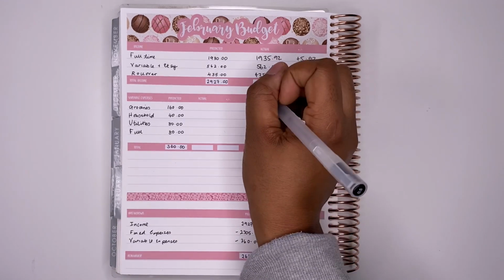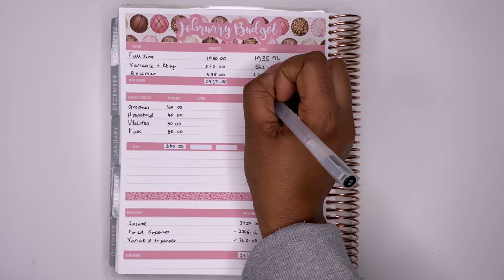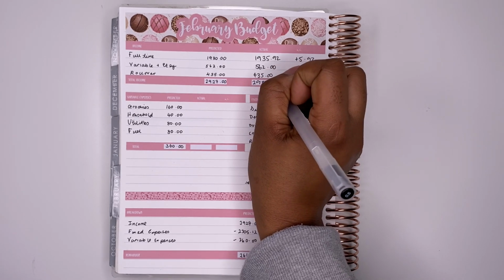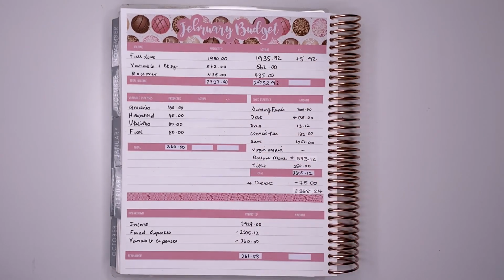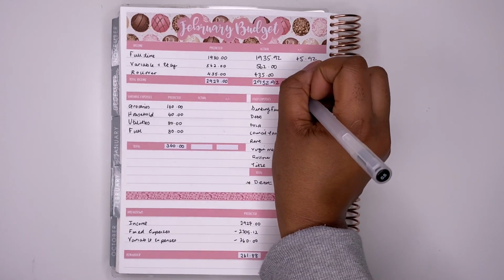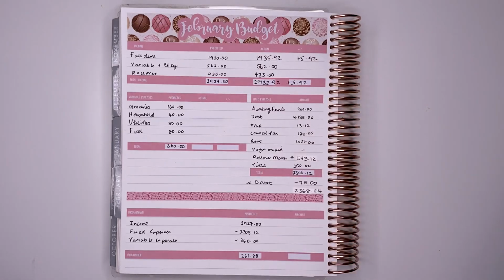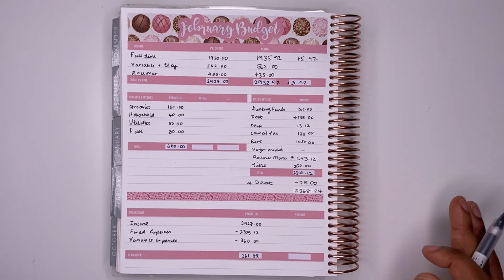So in total, we had an income of £2,932.92 and a variance of £5.92. We were more or less there, guys. My income is always quite close to what I predict it to be.